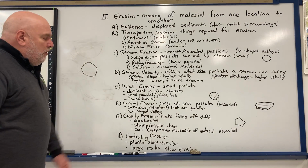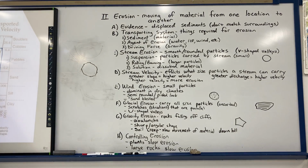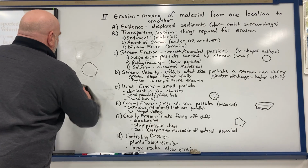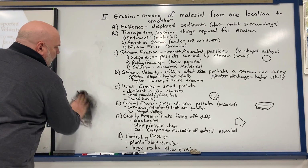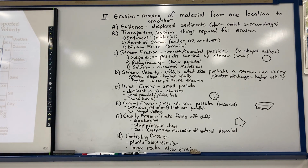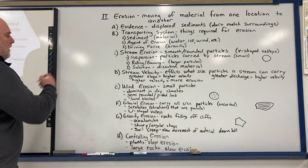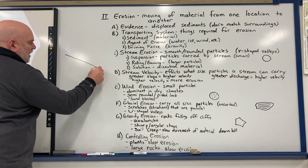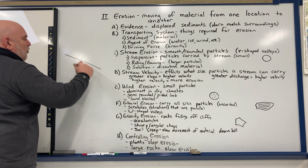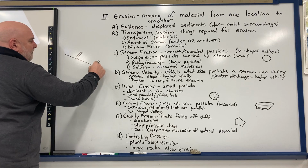Now, not all gravity erosion is fast. There is slow gravity erosion as well. Slow gravity erosion, soil creep or mass movement, is where material is slowly going down the sides of a hill. Sometimes you may see a really old cemetery on a slope, and if you look at the old gravestones, they may be tilted like that.